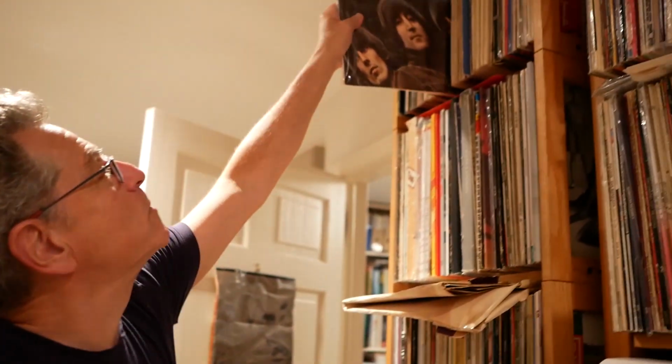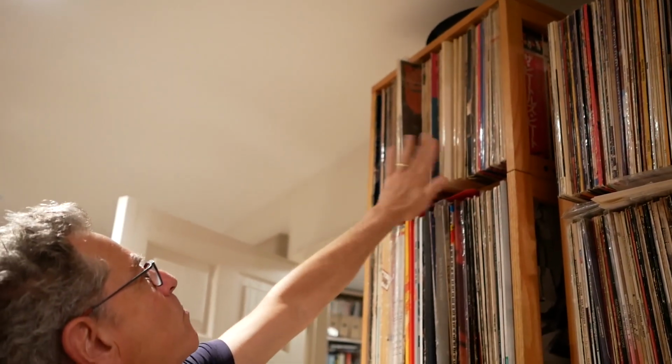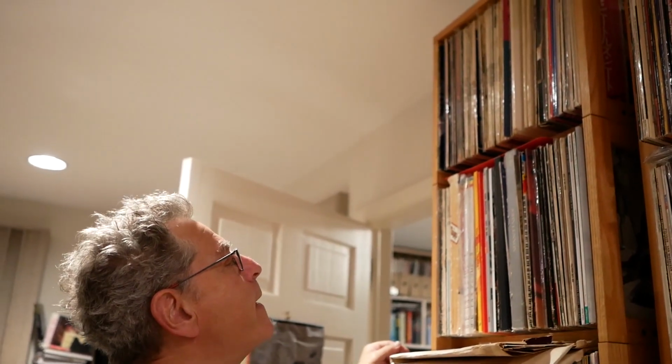So let's see what else. I'll show you some other cool records. So I mean, these are all cool records. It's all original British Beatle albums. The whole set. These are all my imports.